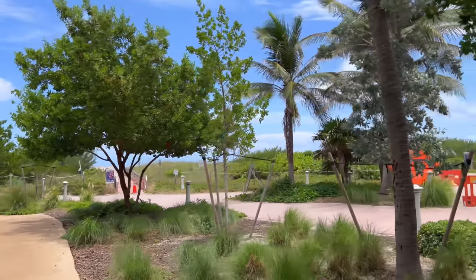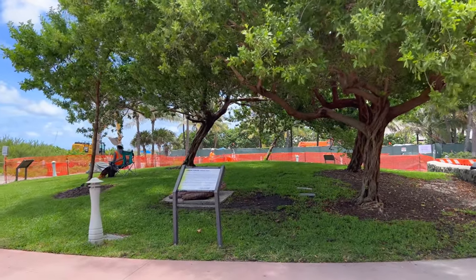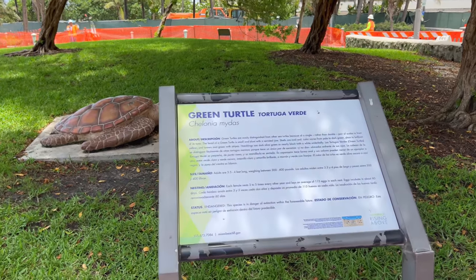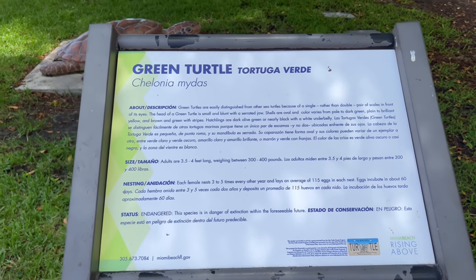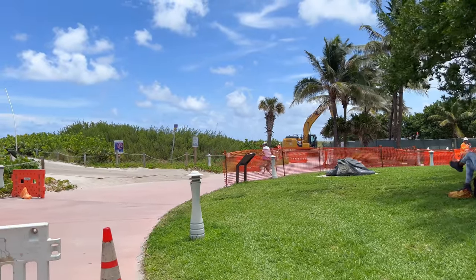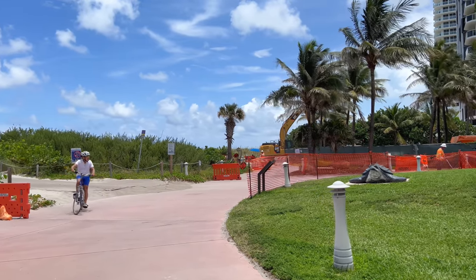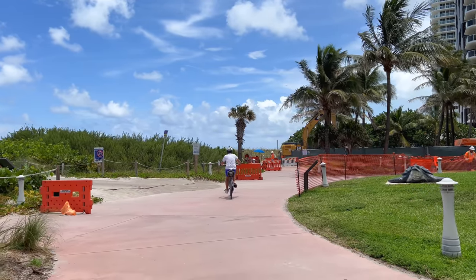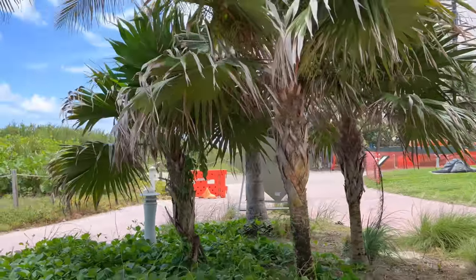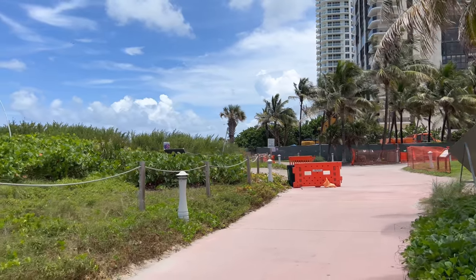It looks like they're doing some construction on the actual beach. Normally, this is the Miami Beach Boardwalk. It's continuous, going from North Beach all the way to South Beach, but looks like they're doing some construction here, and this cyclist here is having a difficult time getting around it. Actually, it's open. It's just that he wasn't able to pass at that time.